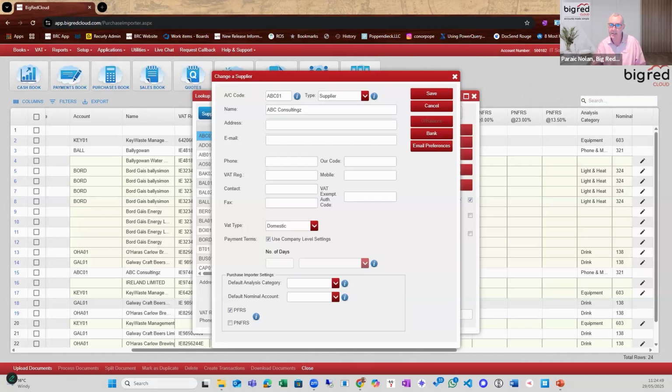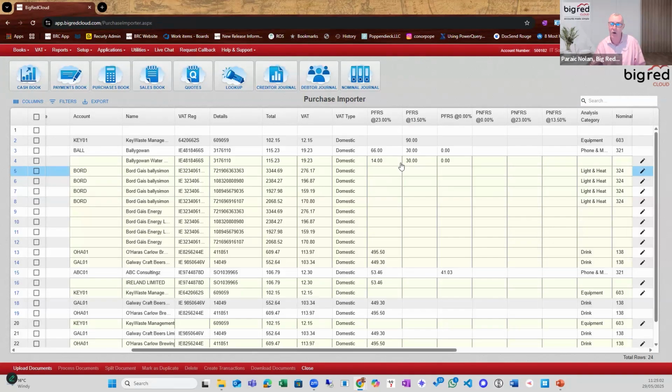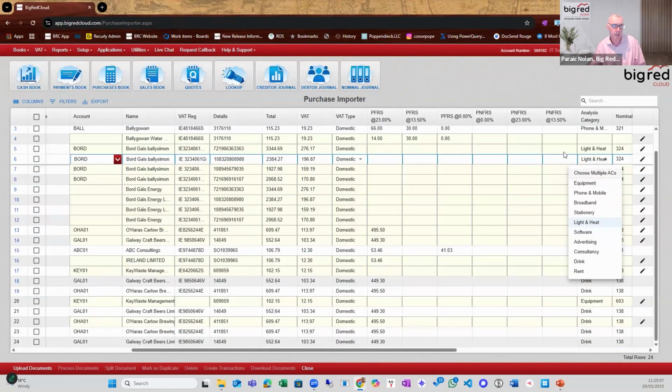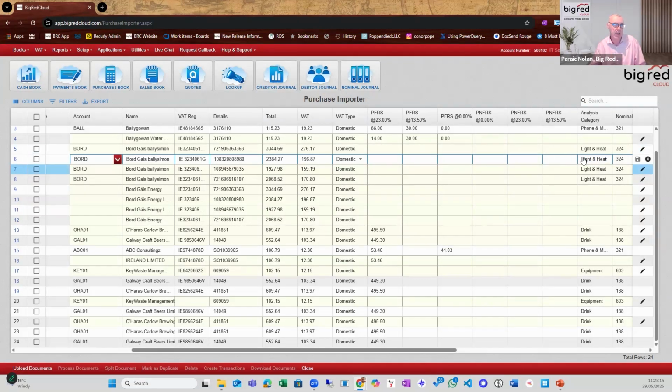Let me just check, another anonymous attendee asks, can we change the nominal on a purchase invoice after it's imported and processed? We have a supplier whose nominal would change depending on the invoice. So yeah, there are two ways to do that. One way is to do what I'm doing here. As you're reviewing the purchase importer screen, you can go in here and interact with it, change it from light and heat, whatever. Or you can choose multiple here as well manually. So I should have said in the last answer, you can choose multiple here individually, by clicking the drop down and choosing multiple. Or what you can do as well is, in the normal way, it does let you change it in the purchase book in the normal run of events. So that's still enabled here.